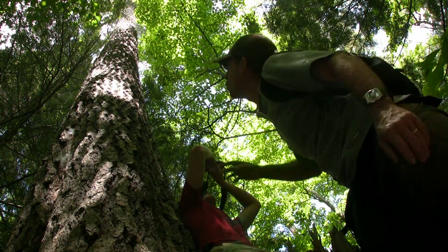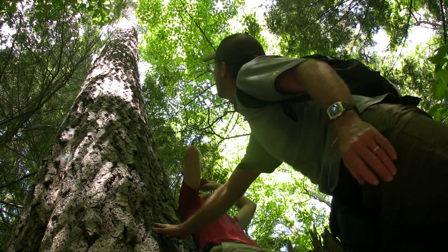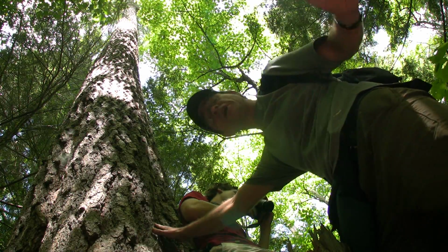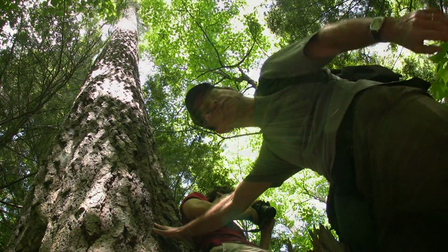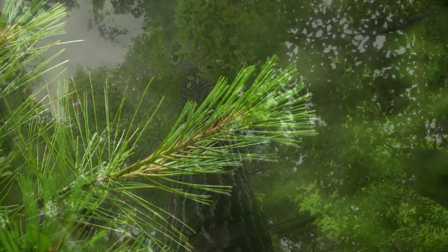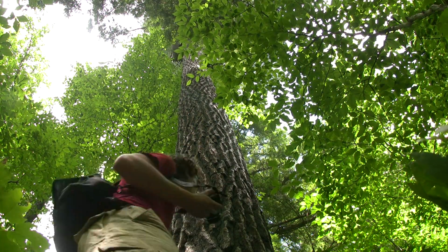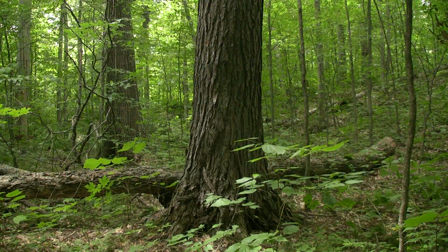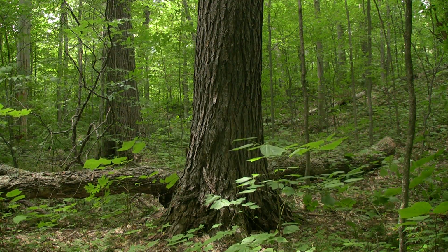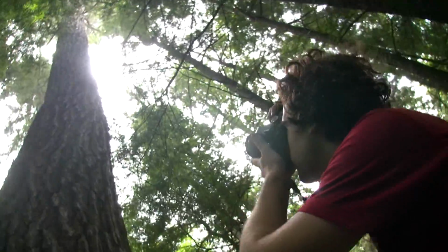Wow, look at that. It goes way up. I can't even see the top of it. That's how far up it goes. And you know, the thing is, it's hard to imagine that at one point, almost the entire province was covered with trees like this before logging. Even today, logging still occurs in controlled areas within the park. But it's good to know that these large white pine reside within a wilderness zone and will remain here for future generations to admire.